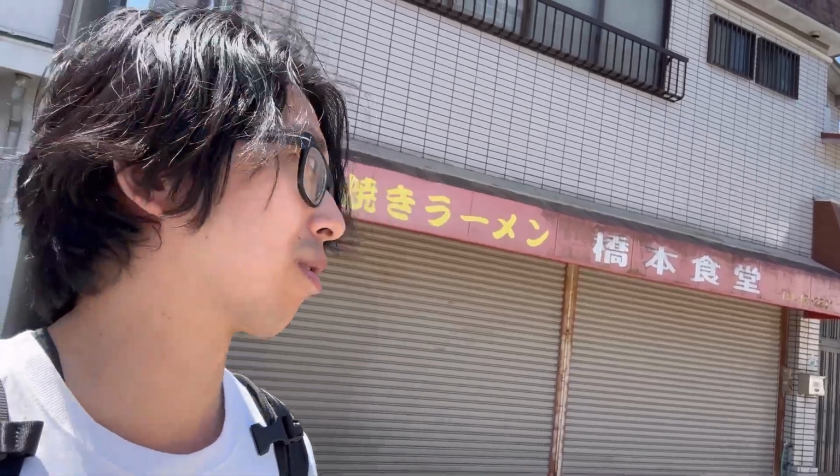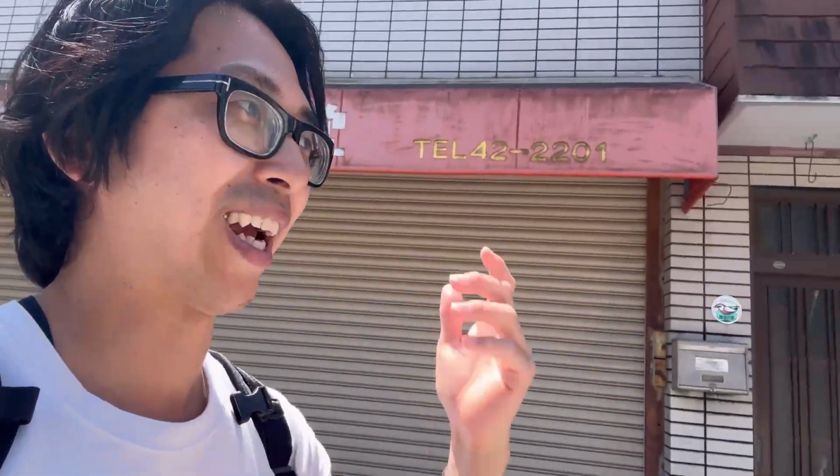So I've just found out that today this place is closed. The person who was waiting for it to open told me that it's closed for today. So that's really sad. And I've just found out that there's another place near here, a 3 minute walk, that is famous for Nabeyaki Ramen. So I can't give up on eating that if I came here. So I'll just check out that place.